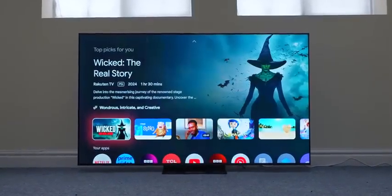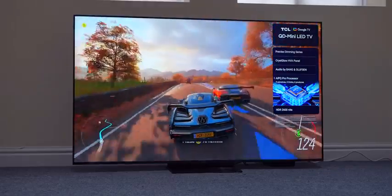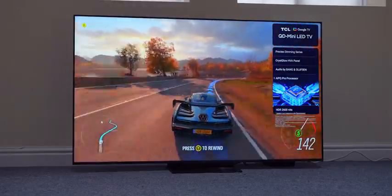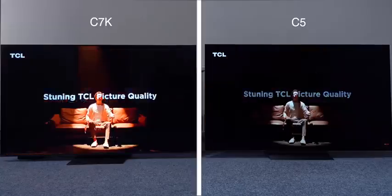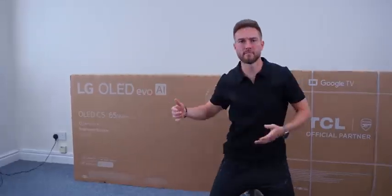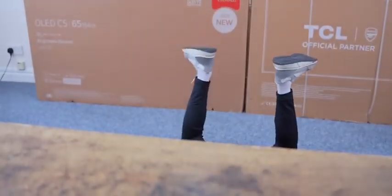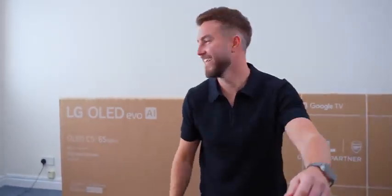And this isn't just another box with pixels. No, at this price, this thing might just change your mind about what a premium TV should look like and cost. We're breaking down why the C7K might be an OLED killer, how it's actually affordable, and whether it really fits in your living room, because these TVs are both 65-inch monsters.